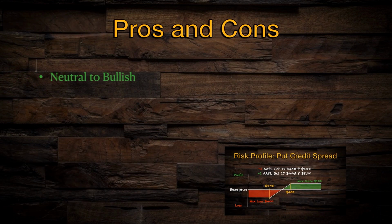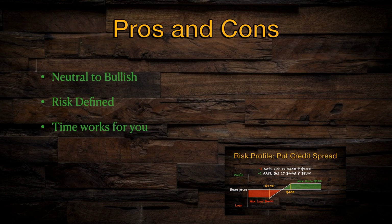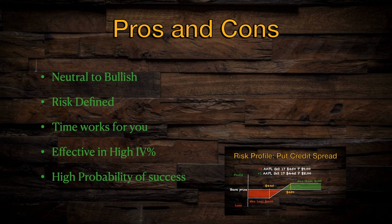This is a popular strategy because it's neutral to bullish in nature, risk defined, and time is working for you instead of against you. This is also a popular strategy to use when volatility is very high, because you can collect more premium, and as expiration approaches, that volatility will likely drop rapidly.